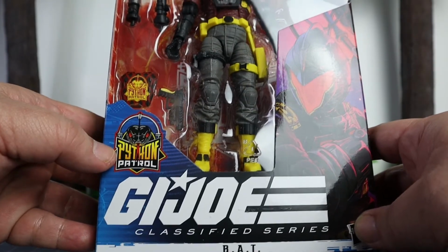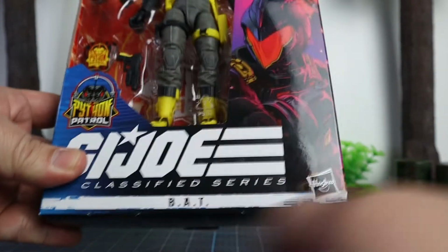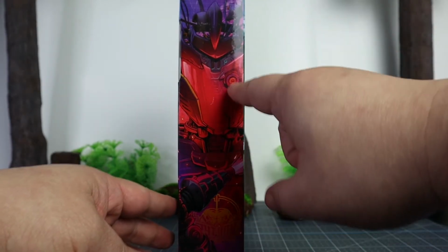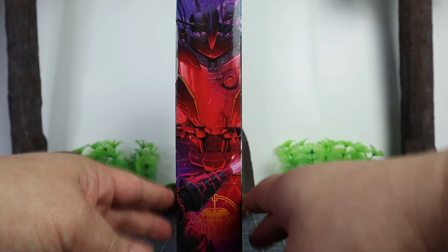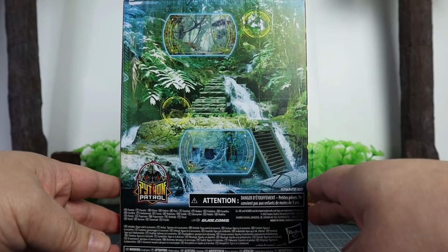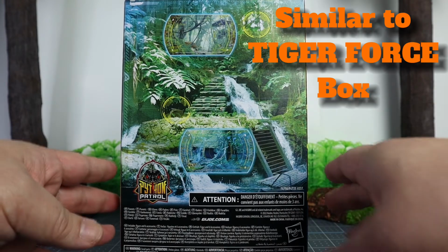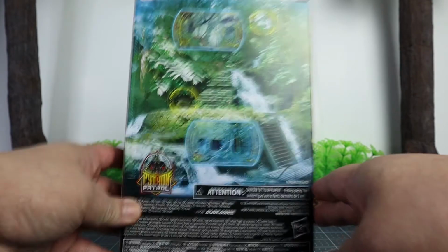Again, Python Patrol, G.I. Joe Classified Series, B.A.T. Right on the side, an extension of the art. With this one, you can see the eye of the B.A.T. coming out. On the back, basic jungle look. It looks like it's the same as the newer G.I. Joes that just came out. Again, Python Patrol on the left here.